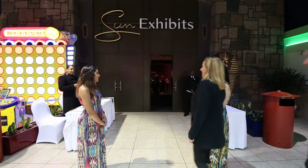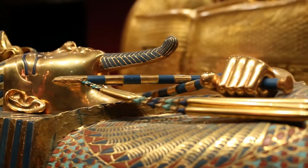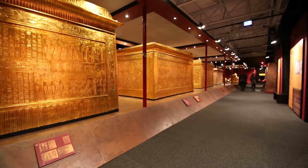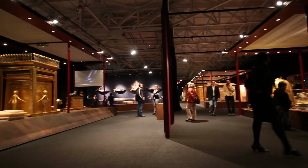Great opportunity to launch our Sun exhibits this evening. The space that we offer is over 3,000 square meters, and how fantastic to launch with the breathtaking Tutankhamun here tonight at GrandWest. Tutankhamun Has Too Many Treasures is a very large exhibition. Covers over 2,000 square meters in size.